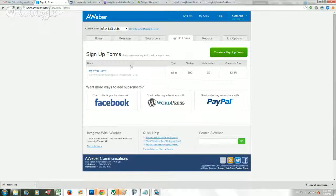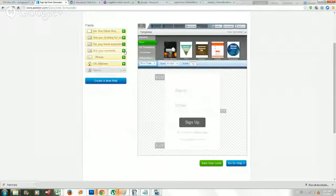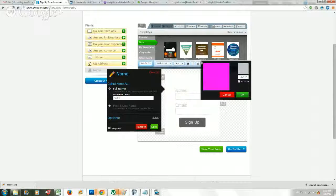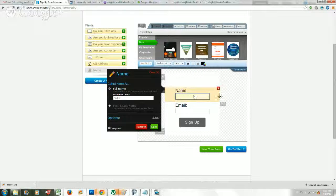Anyways, what you need to do is create a sign-up form. Okay, so I'm going to go ahead and create one from scratch, and I'm going to show you just how you do it. I basically work with the default, and what I do is I change out the buttons. I usually like to remove this text at the bottom, and if you're in AWeber and you have experience, this will be very easy for you. GetResponse is the same. I change the color just to black, so I'm going to go OK, make sure everything's black. And look, so here it is. That needs to be black there. So also when people type in, it's black.